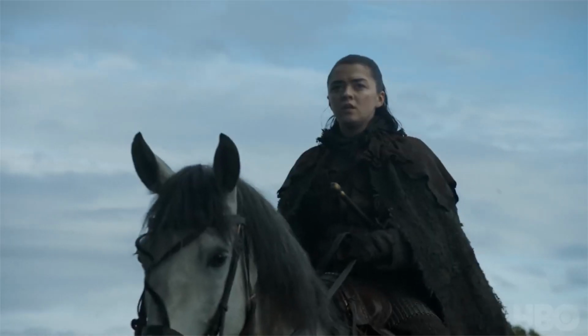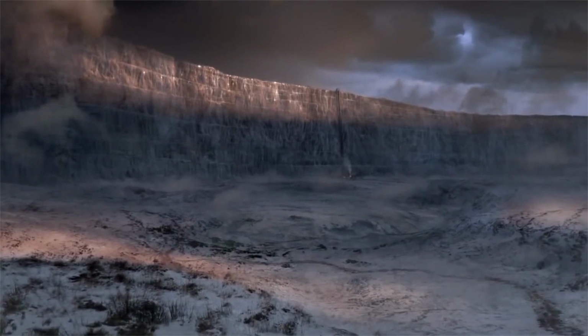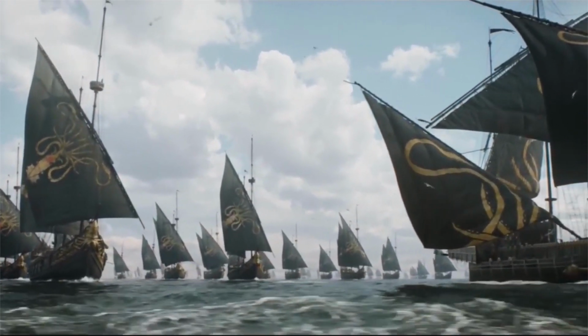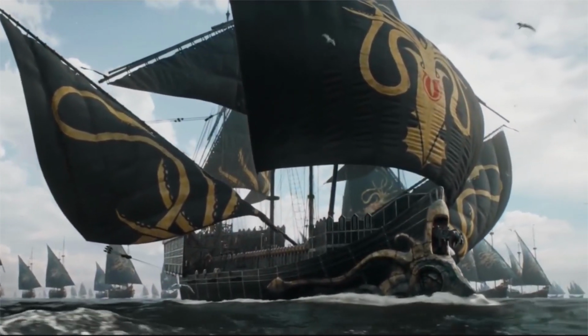But beyond the hype the show generates, it's full of little details that seem to be in such contrast to reality. And that's part of what makes Game of Thrones so interesting. An enormous wall of ice built to keep out barbarians and ice zombies, 3 enormous fire-breathing dragons, a fleet of 1,000 ships, and countless others. But despite how fantastical these elements seem, they each have at least loose parallels in reality.